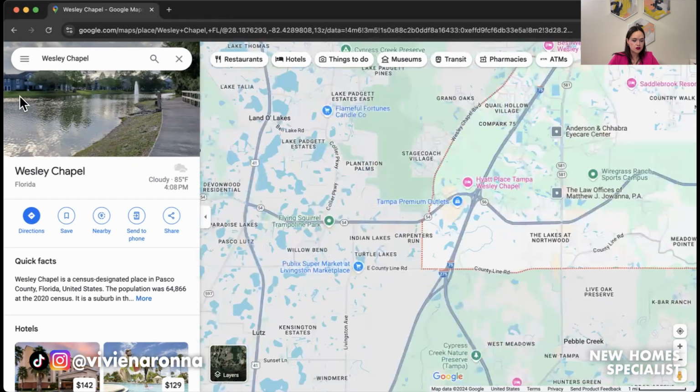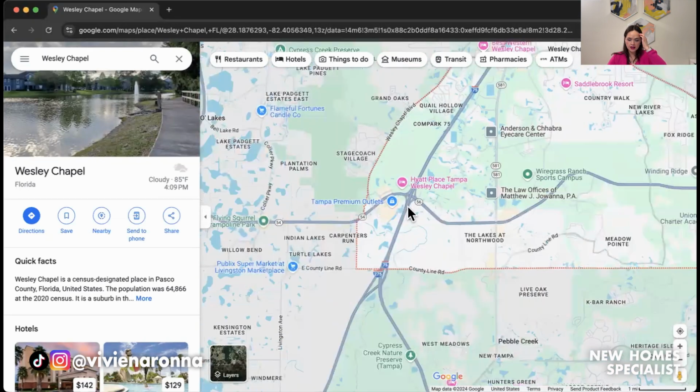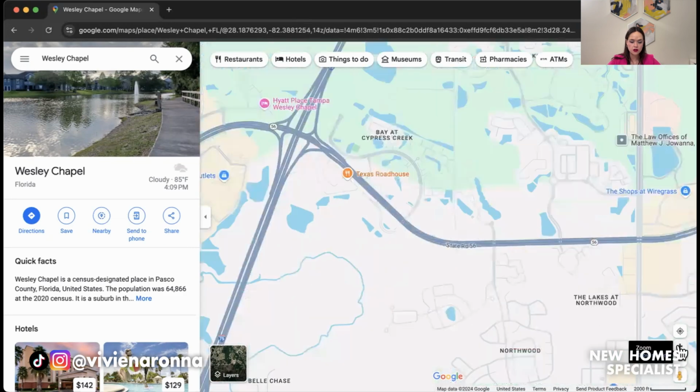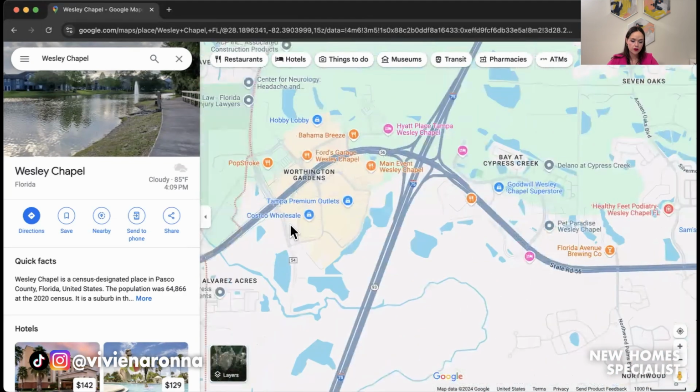Going back to State Road 56 and State Road 54, in this area we have a diamond interchange, a much newer development, which connects I-75 and State Road 56 and State Road 54 where they intersect. It's located right off of the Tampa Bay Premium Outlets. Technically, the Tampa Bay Premium Outlets are located in Lutz, but many people associate them with the city of Wesley Chapel. The outlets are right here, right across the way. You also have a huge shopping center with Costco, lots of commercial restaurants, Hobby Lobby, a Pop Stroke golf area.